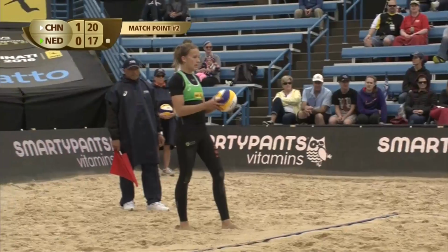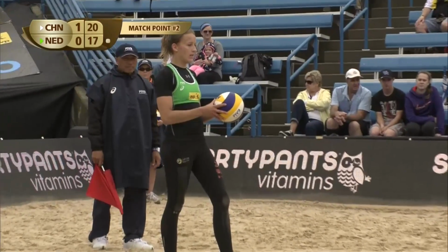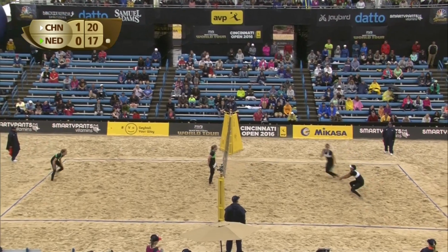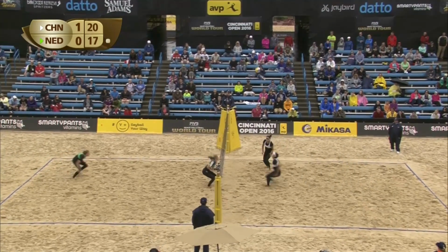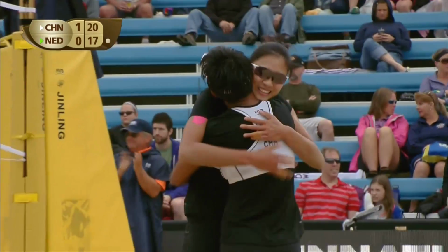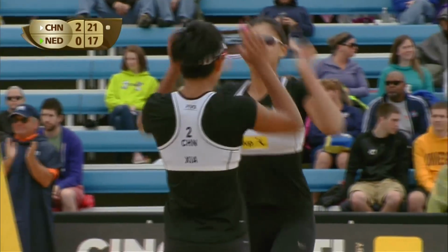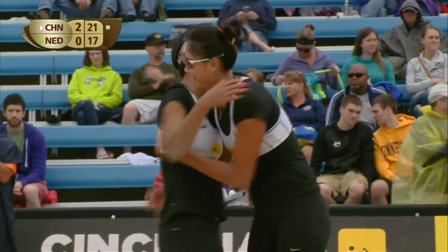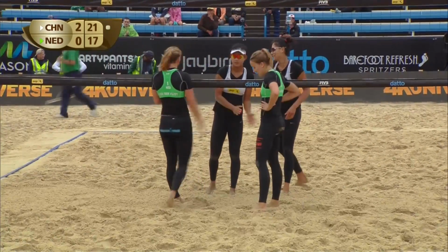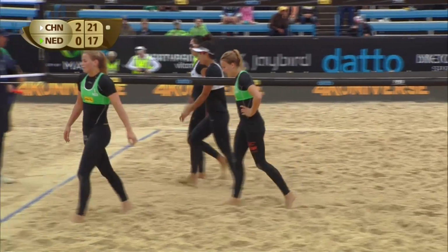Three opportunities here for China to get it done from side out. And they've done it. It's all over. China are through to the final here in Cincinnati. And it's the Netherlands who'll have to make do with playing for bronze, beaten in straight sets by the number 13 seeds Chen Jue and Xia.